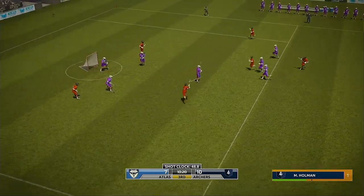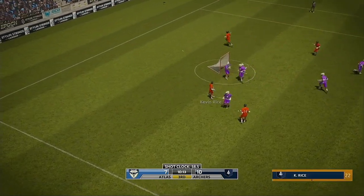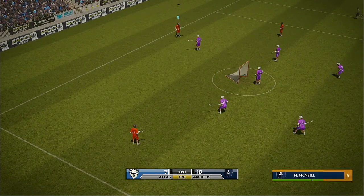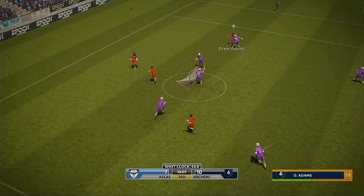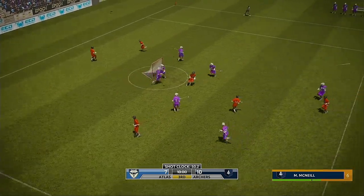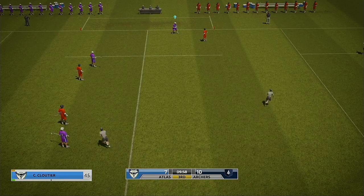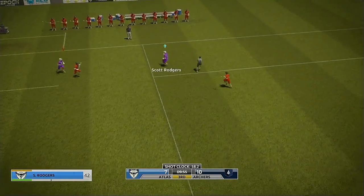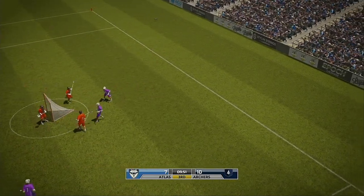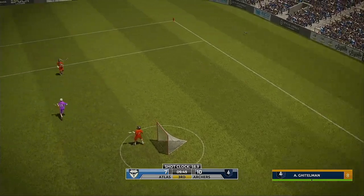Holman looks to the back of the net, knocked loose, and it's turned over. Puts it wide. Adams. Pass goes wide of the mark. Top right. Jacobs misstepping there. The ref was well positioned to see it and made the call.